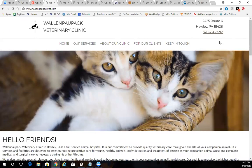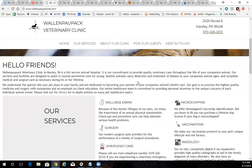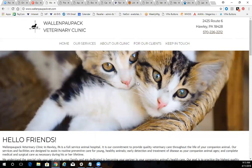This is the Plum template that I'm showing you right now. This is our newest template, and it has been very popular lately. There are lots of different ways to customize this, so no two have to look the same. You can have color up here in the header. You can have color on the home page if you'd like. This particular clinic wanted to leave it very basic and white, and of course that's an option as well.